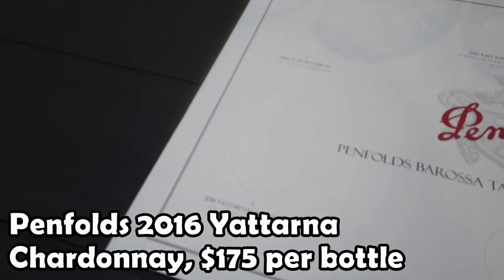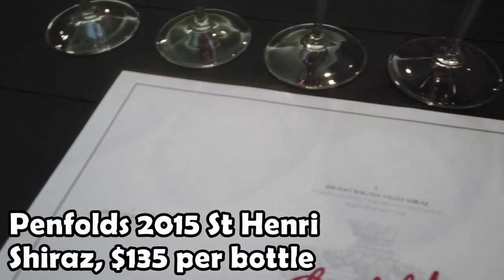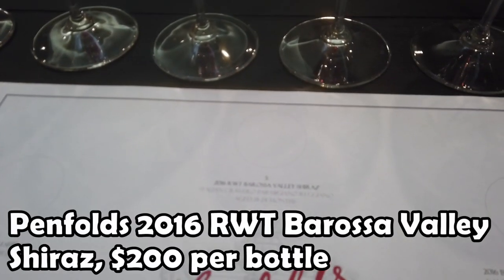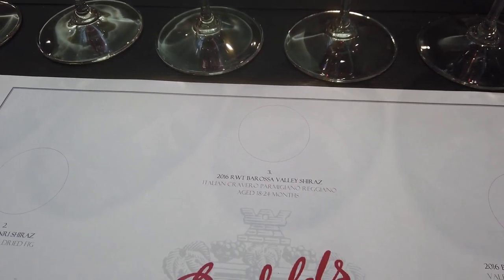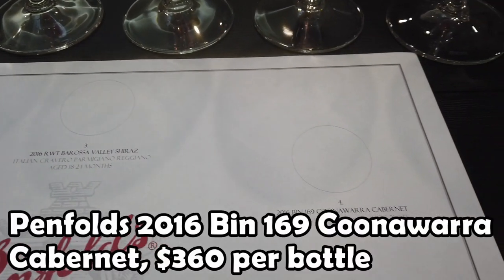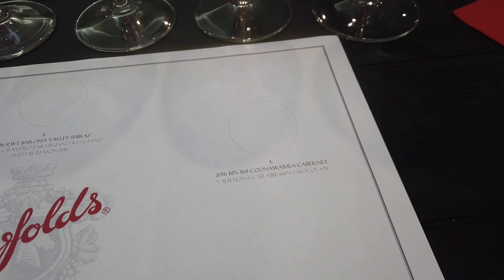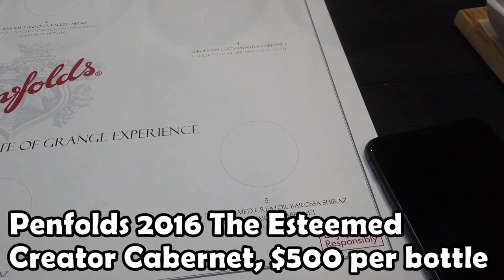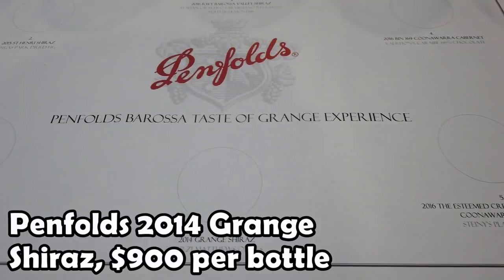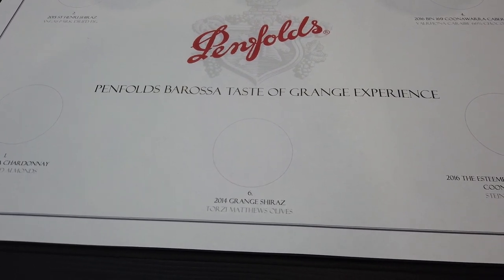So the St Henry's with the white was about $130, and the other about $170. WT was probably getting up into the high 100s, if not low 200s. That one was in the high 300s. And number 5 was in the $500 a bottle range. And the Grange, the final one, was $900 a bottle.